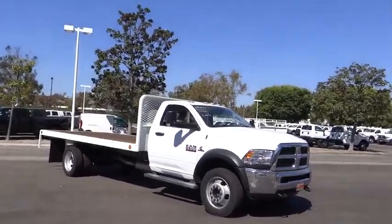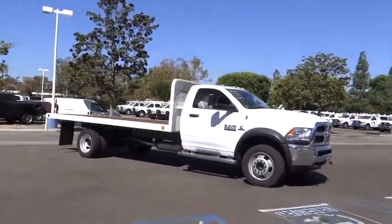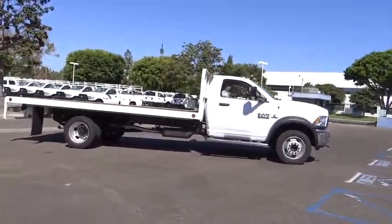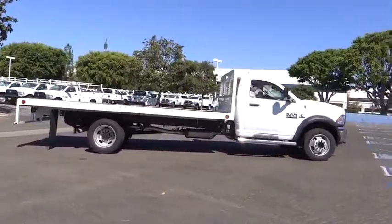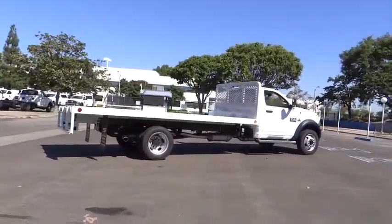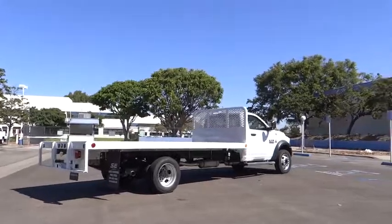2016 Ram 5500. Dodge Ram 5500 is a solid option for truck buyers in need of hauling capacity and serious towing. With names like Hemi and Cummins under the hood, there is plenty of muscle to back it up. Here are some of this vehicle's great options.